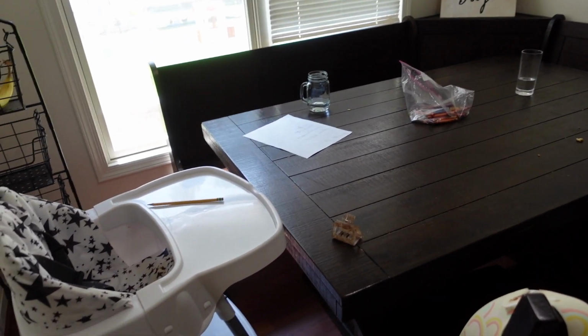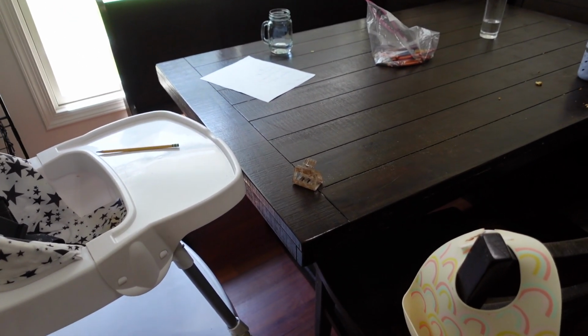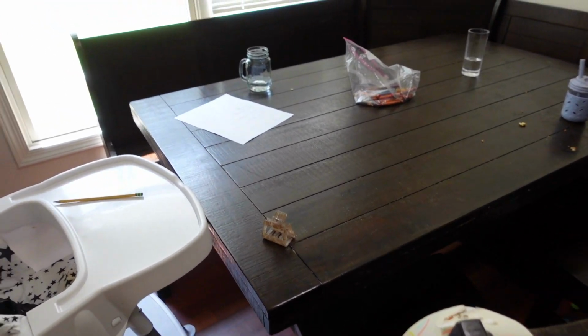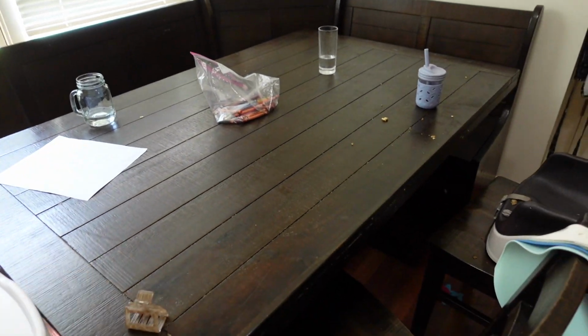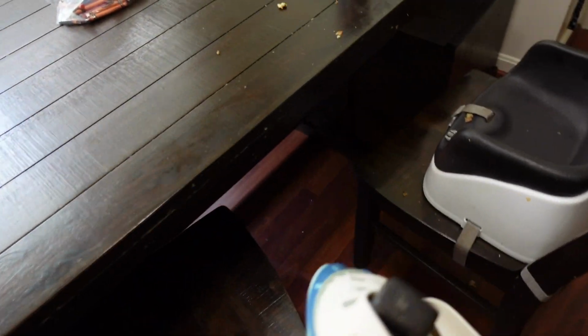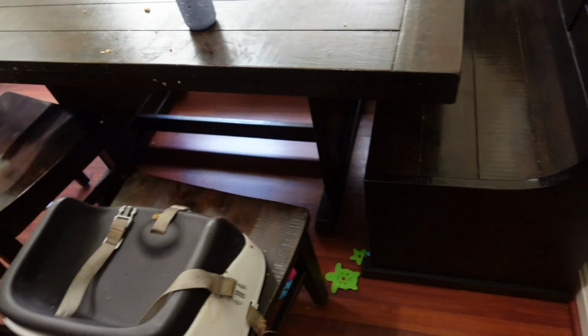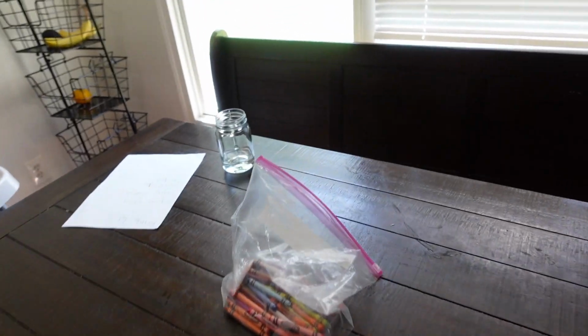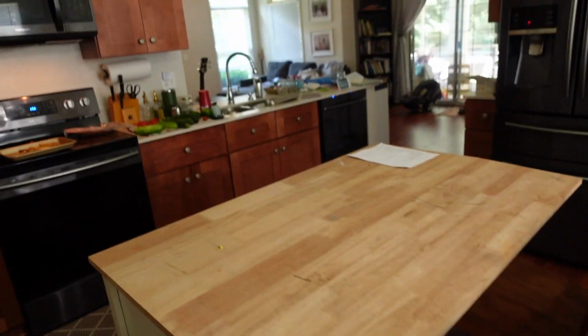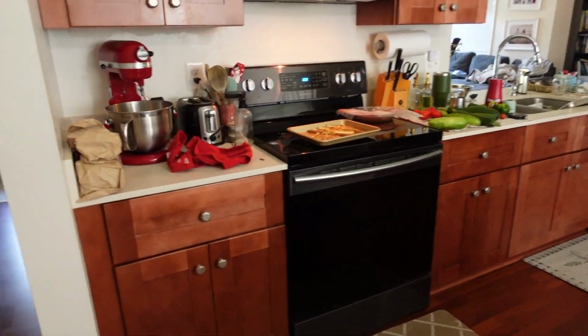It is 2 o'clock, and everybody is either napping or doing a little bit of quiet time. We don't always do quiet time, but some days it's really nice to just have a breather to reset. So there are toys on the floor, crayons, all the things. We're gonna reset, clean up the kitchen a little bit, and make sure that it is ready to cook dinner when we get back.